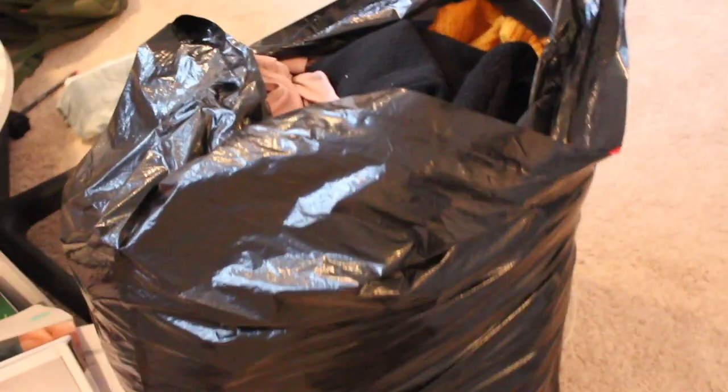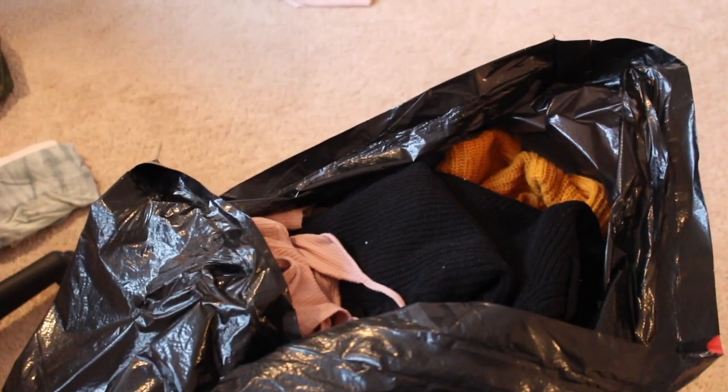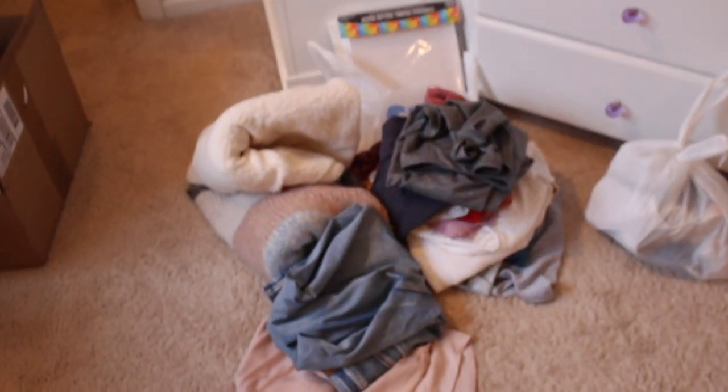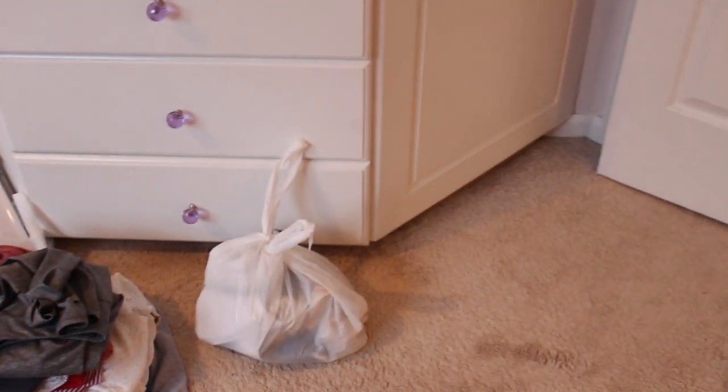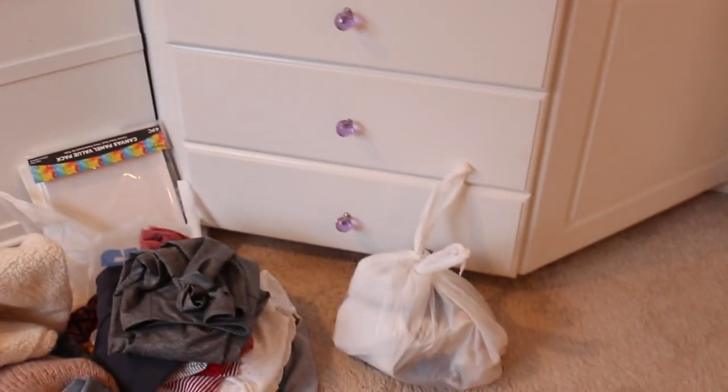Okay, so this huge garbage bag is filled to the top, jam-packed with all of my clothes I'm donating, and it really just makes me feel good that it's gonna go to people that need it, especially during this whole time with everything going on. This pile over here is going to one of my friends, and then that bag is going to one of my other friends. I just need to figure out what I'm gonna put all that stuff in because it won't fit like that, obviously.